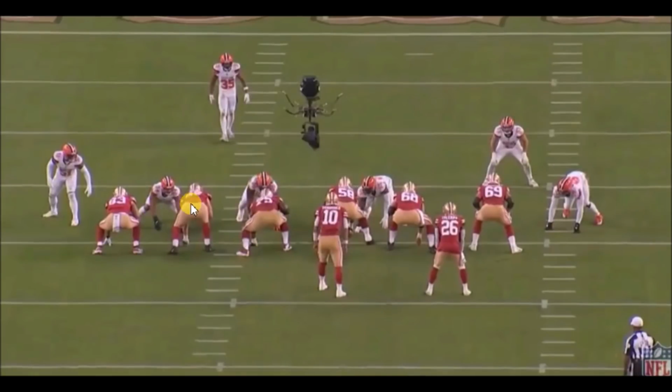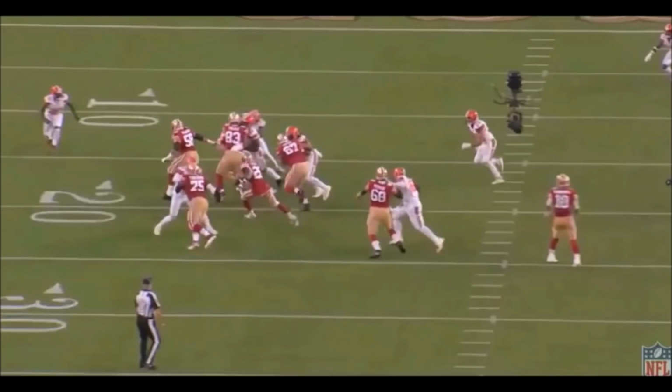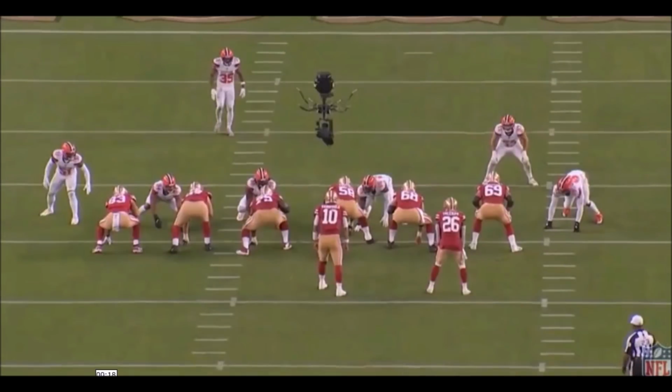We got Richburg and Lakin coming across. So these guys just have the simple down block. They are going to get out in front and be able to create space and better blocking angles. Pick up your first threat. Look at Western Richburg right here. Get out to the second level.